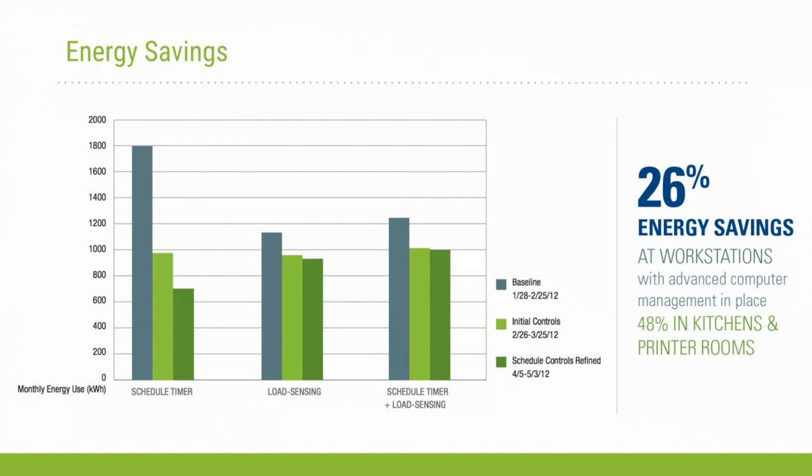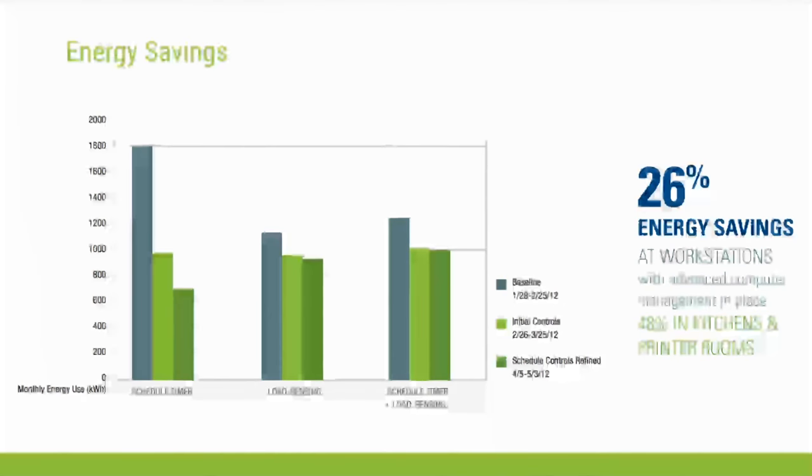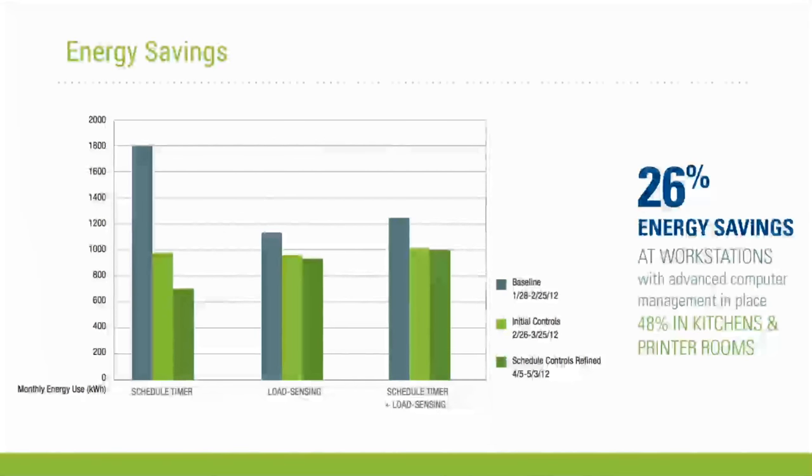This is a look at the three different control types and the different periods, so baseline, initial controls, and then refinement of controls. We saw the biggest savings in the schedule-based controls relative to the load sensing and the combination. There were still savings in the load sensing approach, and I think it was somewhat complicated by the fact that ideally you want to control off of something like the desktop or laptop computer. In this case, we were having trouble with it booting back up quick enough.